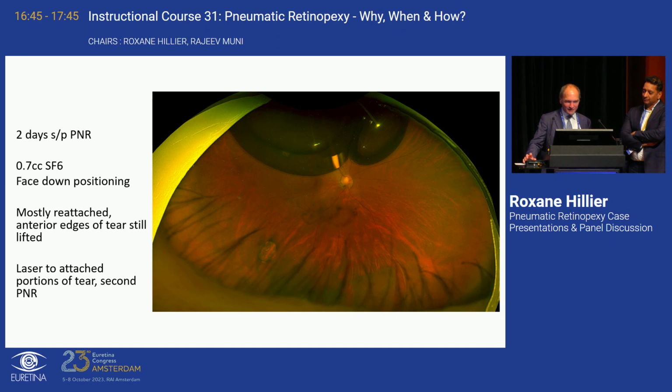He positioned himself face down. We were able to get 0.7 cc's in. When we saw him at the first post-pneumatic visit, we were able to get a lot of the laser in, maybe 80% of the laser, but he still had some residual retinal detachment. So we positioned him a bit longer.